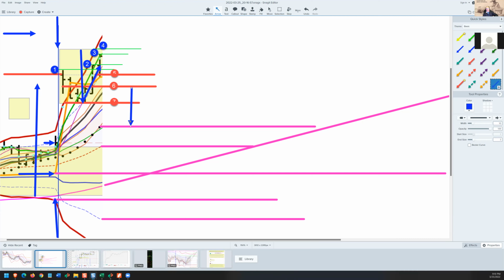And then what are your targets? This target here is the PSAR and the skin of the dragon. This one is a return to the Bollinger Band mean. This one is a return to yesterday's VWAP.